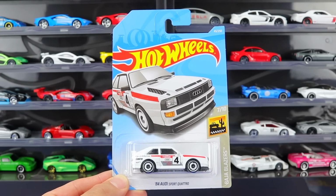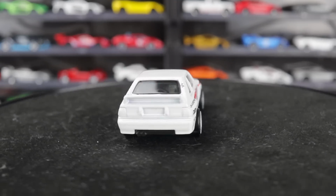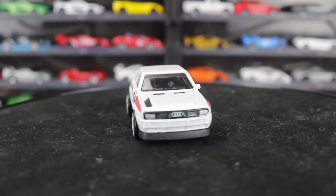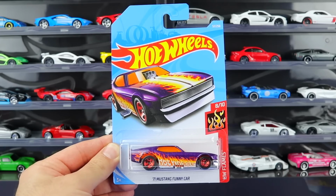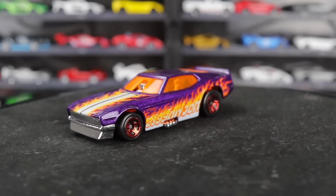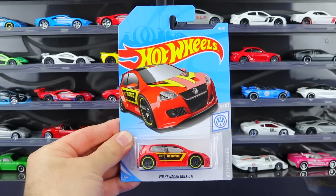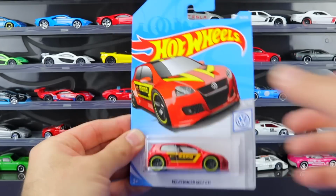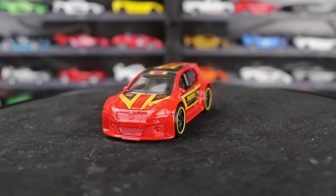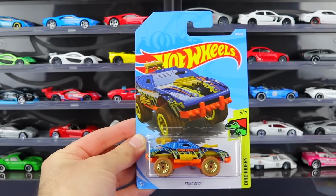First up is the 1984 Audi Sport Quattro. Next is a 71 Ford Mustang funny car. Next up is the Volkswagen Golf GTI Momo Edition. After that, we've got the Sting Rod.